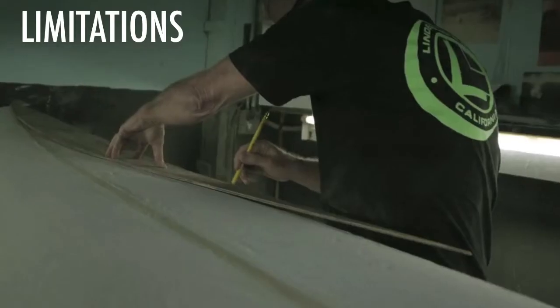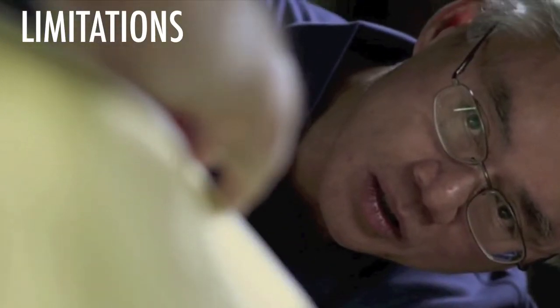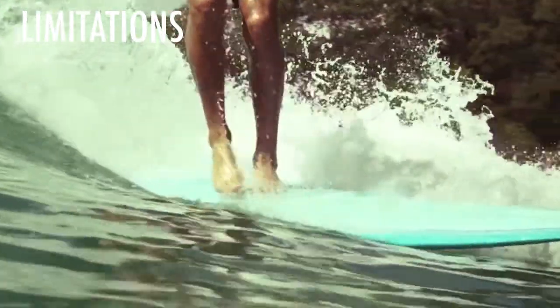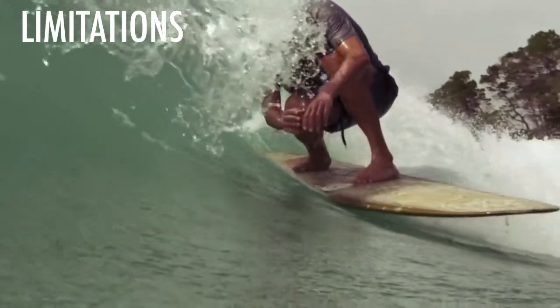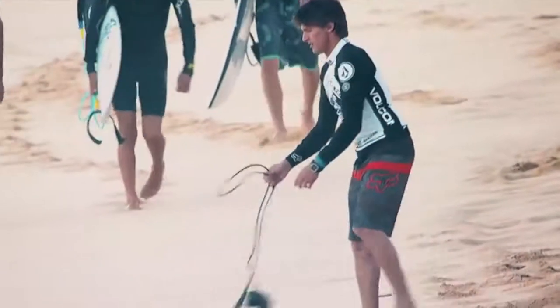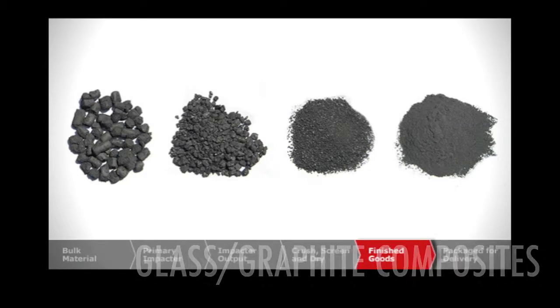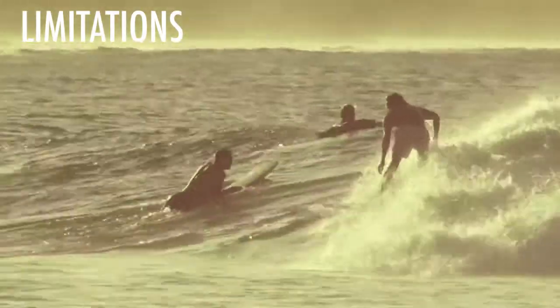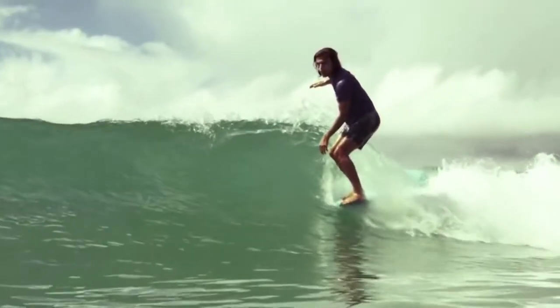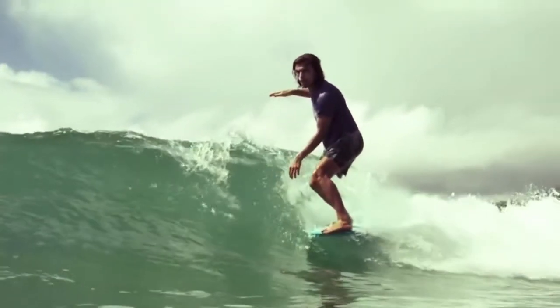Due to the thickness of the Kevlar cloth, more resin is needed compared to conventional fiberglass, which means that there will be an increase in the mass of the board. The fibers themselves absorb moisture, making them more sensitive to their surroundings, unlike glass or graphite composites. Although tensile strength and modulus are high, compressive properties are relatively poor.